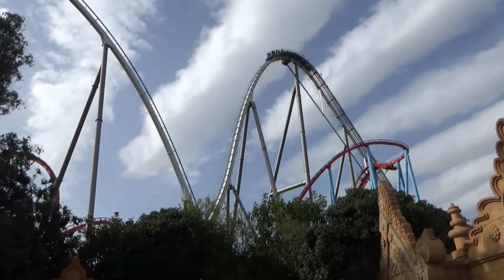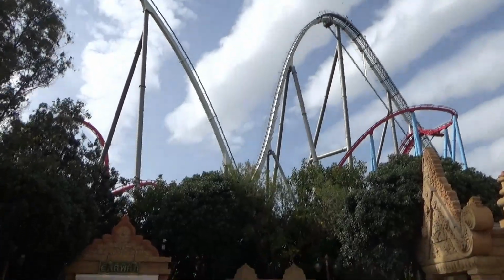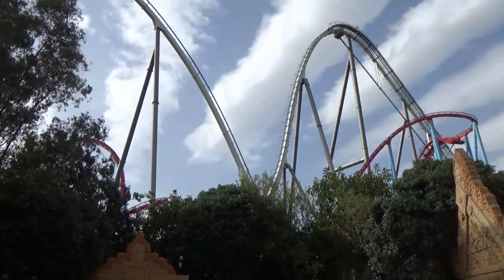After this, I'm going to go for some more re-rides on Shambala probably for the rest of the day. So then this park closes at 8, and then after 8 o'clock I'm going to head into Ferrari Land, which closes at 10. Angkor is really good fun there.